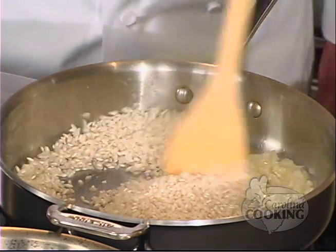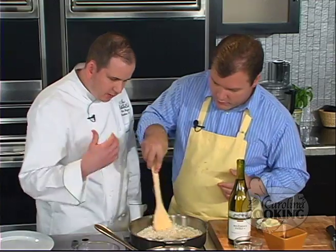Now stir that in real well. You want to coat the rice, like I said, with the butter.